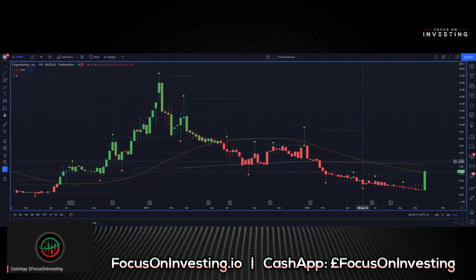That also coincides with this 50 simple moving average, which is also acting as a level of support and resistance. As we're slightly just above it, hopefully both the pivot level and the 50 simple moving average will keep price above this level. But another thing we've got to watch out for is the 200 simple moving average, which is just slightly above where we are currently in price, at the $4.42 level.